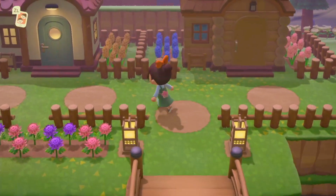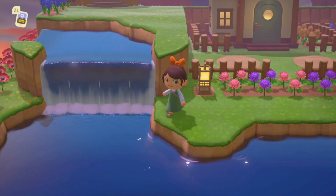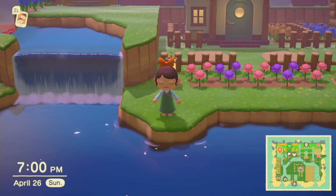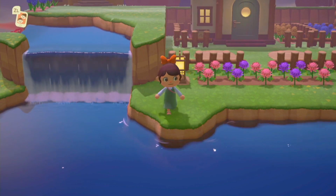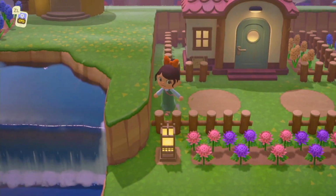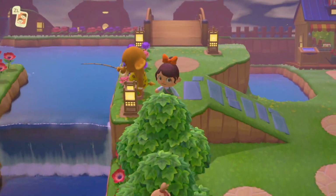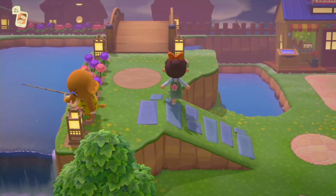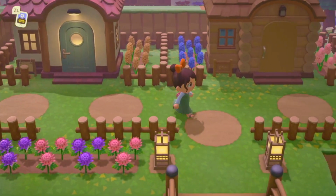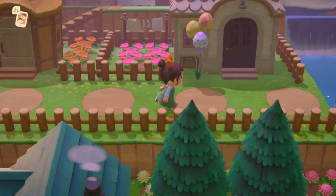I was going to go hunting with Nook Mile tickets for someone, but it didn't work. So this takes up a lot of space for no reason. I might change it in the future, but this waterfall goes, well, first of all it goes up there and then goes down here, but then it's also right there, but then it's also over here. So yeah, this takes up a lot of space. And it's not really necessary, but right now I don't need that space yet.